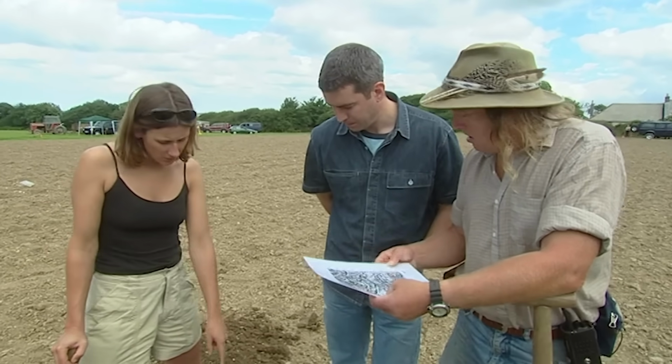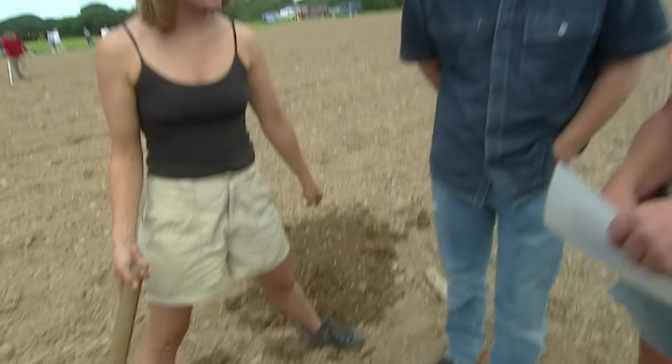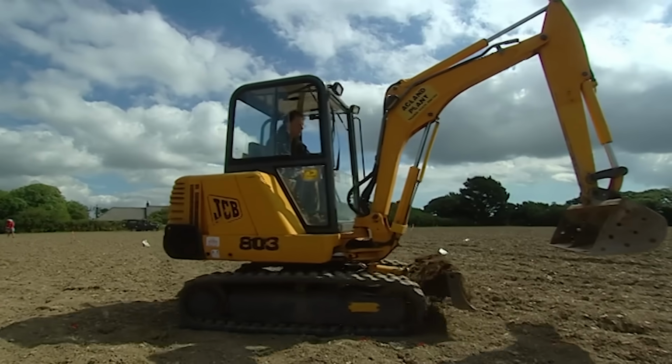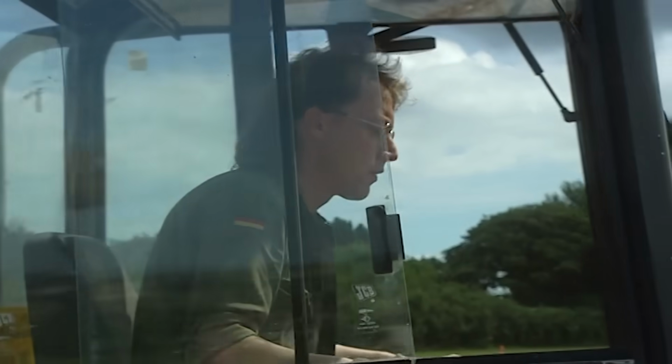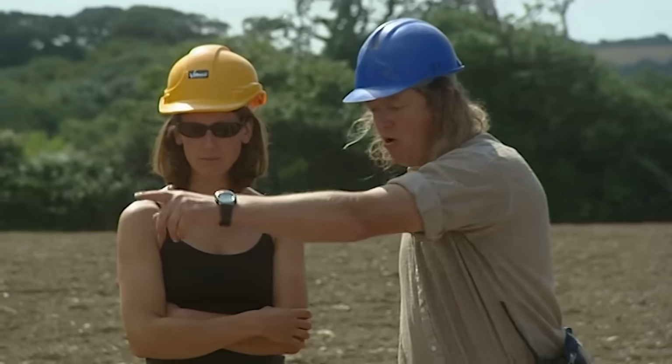Very, yep. Well, I've just dug this hole and we can see how deep the plough soil is now, so we could actually get on with it. Machine that off. Yeah, it's too much to move by hand, isn't it? I'm glad you're in agreement. The plough soil here on top of the hill is only 9 inches deep, so it doesn't take long to carefully expose the first layer of archaeology.